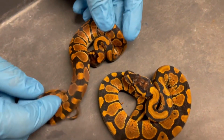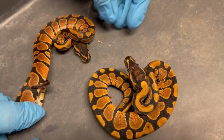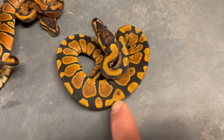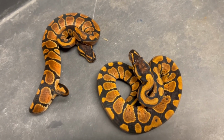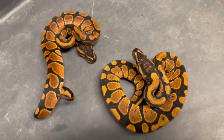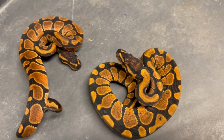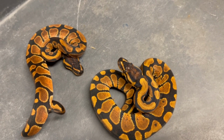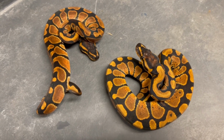because Mandarin has a lot of levels of expression. I have single copy Mandarins that almost look like normal ball pythons, but Mandarin really messes with pattern too. So if there's no other genes in there and the pattern doesn't look normal, it's probably a Mandarin. Now these two are so bright that I'm going to call them possible super Mandarins. I'm not going to call them super Mandarins until they're bred out, but these are really high expression for sure.